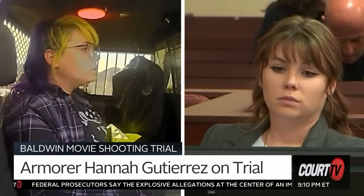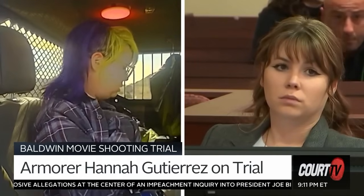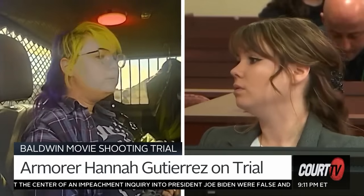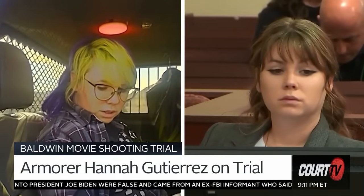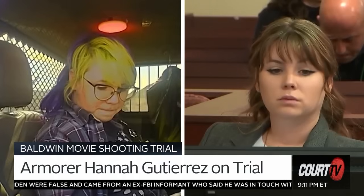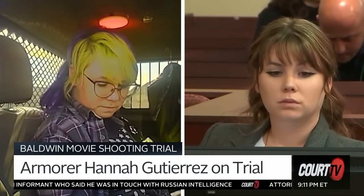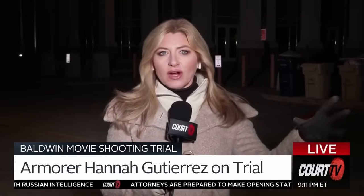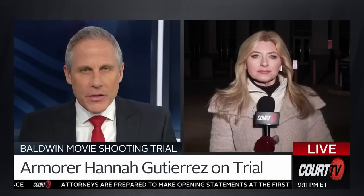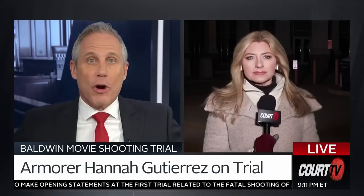Even when the investigators responded, they said, who is the armorer? And one of the crew members said, you're not gonna miss her. You can see her with the varying colored hair. But at trial, she has one solid color, a darker brunette, and she wears a suit. So a very different appearance that she's giving to the jurors than what she had on the movie set of Rust.